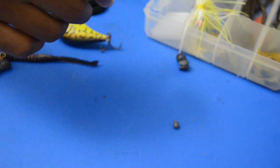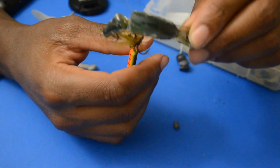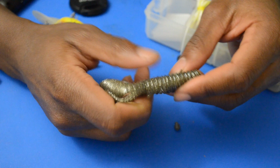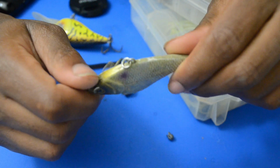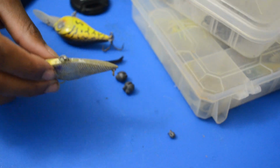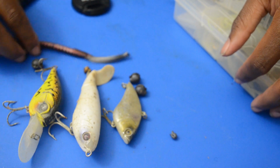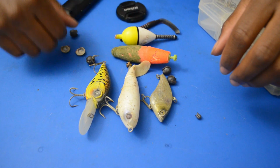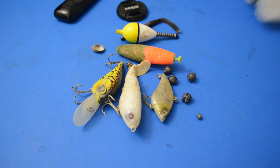Other times, I found frogs, frog lures, other crankbaits, other soft plastic lures, this one. Found this today too. Really loud. So all in all today, this, that, boom, bam. Oh, and these weights. And these shells. I actually have more.